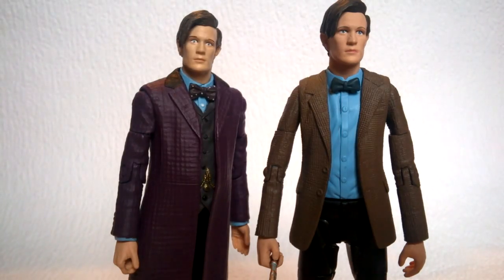Doing a comparison with the Flesh Wave counterpart, as you can see, the paint application is a bit in between the two. I do quite like the Flesh Wave Doctor, just generically the costume itself, but I do think that the paint apps on the face are a little bit sloppy in places, but the Time of the Doctor set does seem to sort of make it look a bit more compact to the face, which I do like.